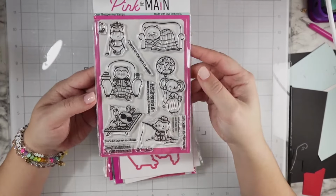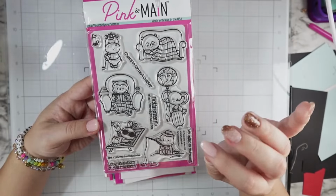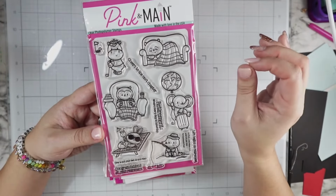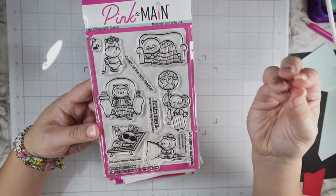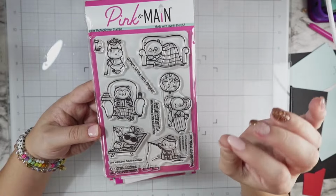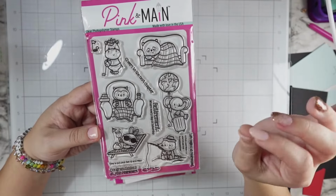So this looks like a very practical, good stamp set to have in your stash. At some point, you're going to know somebody who's retiring, and then you're going to be ready. But in the meantime, I don't know anybody who's retiring in the next month, but I am finally in full holiday Christmas making mode.